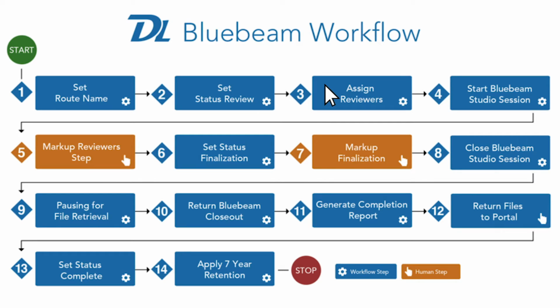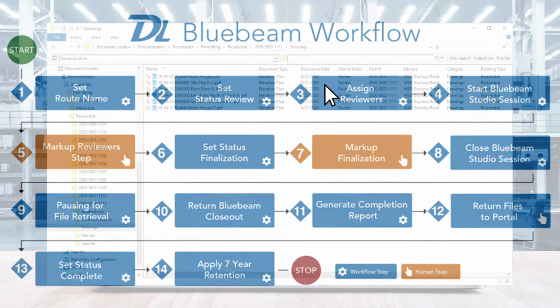With so much automated, the permit tech is free to focus on other more important tasks prior to the session reviews, like verifying the applicant uploaded appropriately formatted drawings, determining if the request needs planning department approval, embedding the Bluebeam column file, and assigning the necessary reviewing departments.